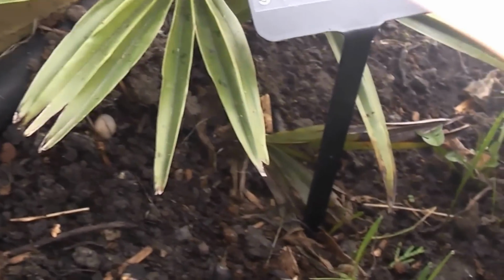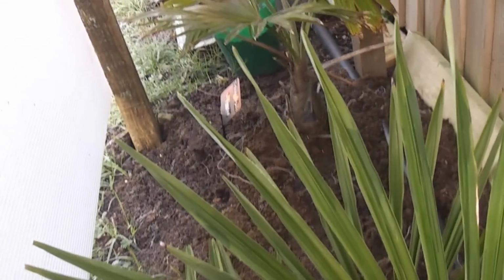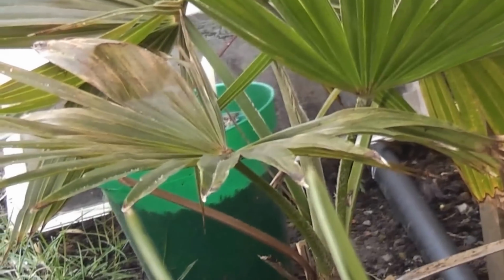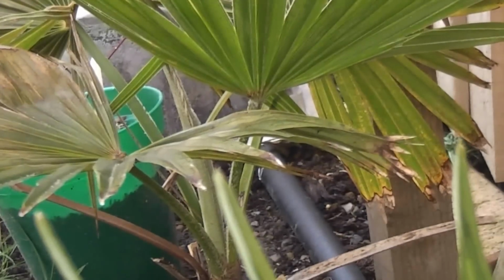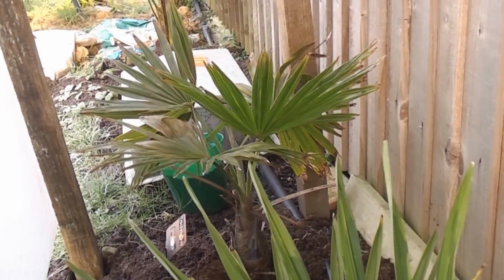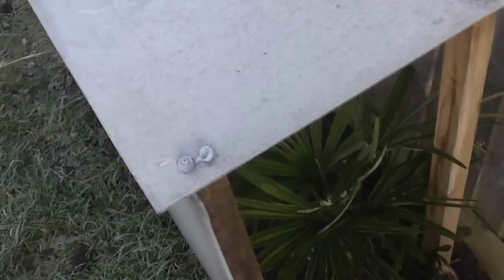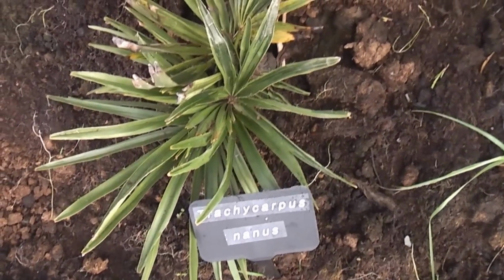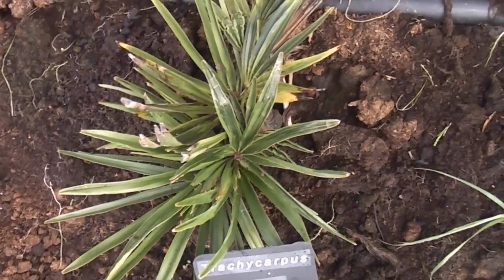Even got Oreophilus just about hanging on. Geminisectus there. Fortunei. And that is a Latisectus, which is showing some damage to the oldest leaves, but the centre looks fine at the moment. That's in this shelter to keep off the rain and the snow. And that's the Trachycarpus nanus, which is fine.